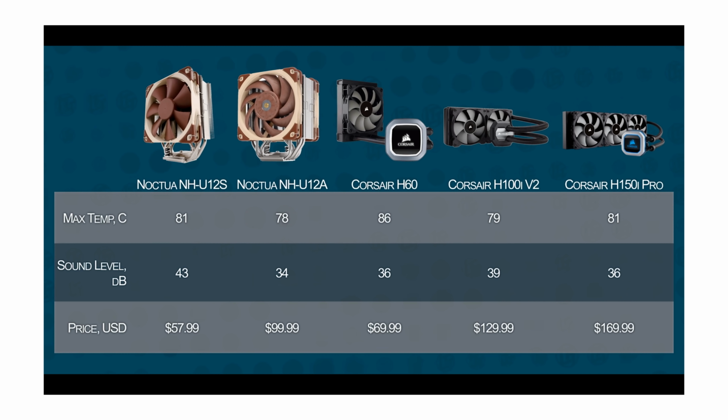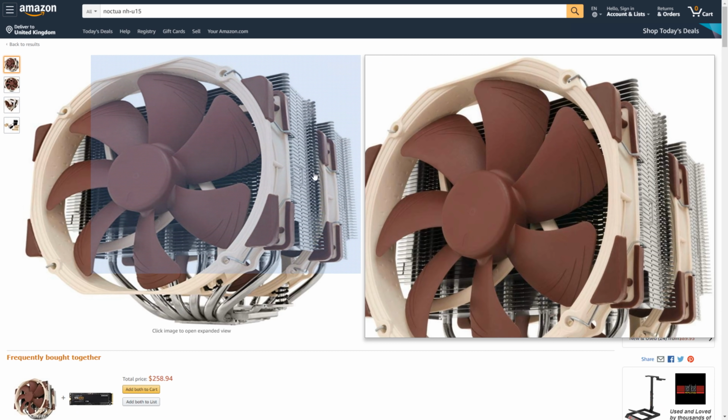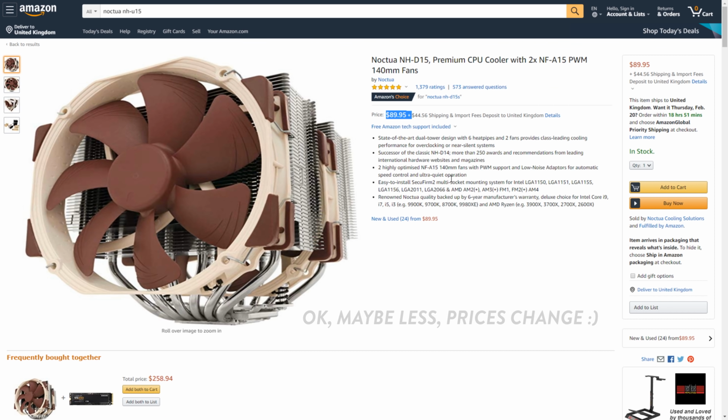Now this costs around 99 pounds or dollars, something like that, but you can actually save around $30 or so when going with the brown version, the usual chrome and brown version of the fans. But I just couldn't do it. I wanted to look at my PC and think it looks good as well, so I squeezed the extra 30 out to get the Chroma Black version.